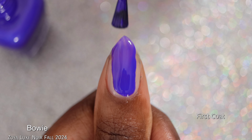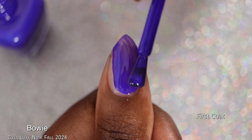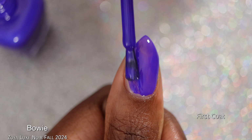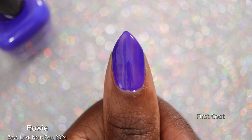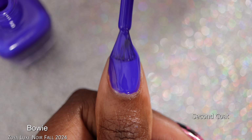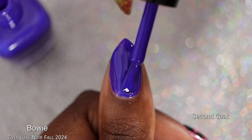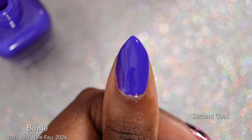And now we have Bowie, which Zoya describes as a dark, enigmatic blurple cream. I am sure I am not alone in seeing this shade of purple just does something to tickle my brain in just the right way, and I love it. So I will have comparisons coming up, because I'm sure I'm not the only one that was wondering if this is a dupe for Orly's now discontinued Synthetic Symphony.